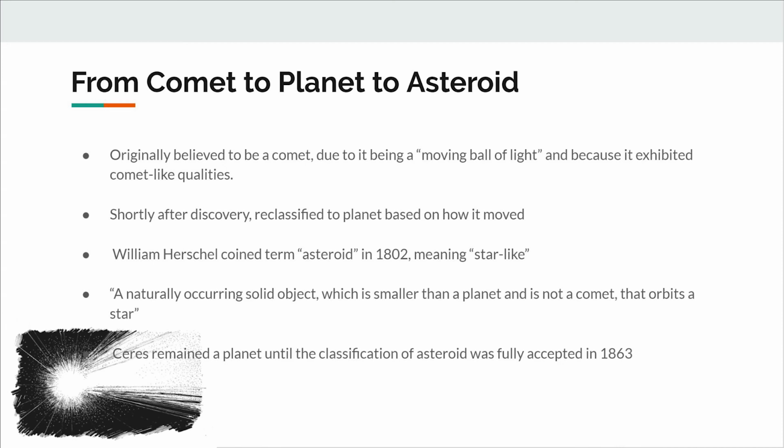The same year of its discovery, Ceres was reclassified to a planet based on its orbital pattern around the Sun, the main qualifying trait to be labeled as a planet at the time. It was suspected that Ceres was the missing planet that was calculated to be between Mars and Jupiter. Starting in about 1802, so about a year later, multiple other planet-like objects were found to be in the same orbital path as Ceres.